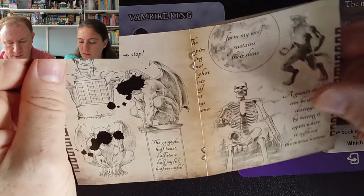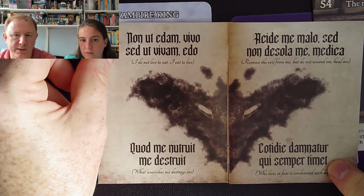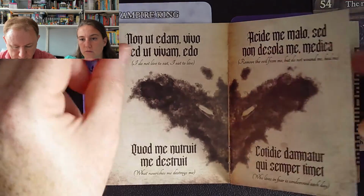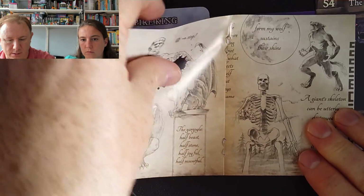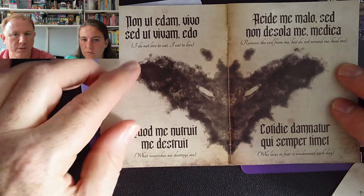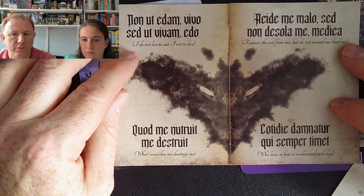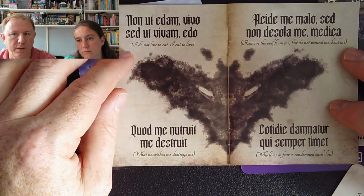The book contains a formula. Is that these? I think it must be this Latin. Do you think so? Yeah. So we need what reflects itself but stays the same. What nourishes me destroys me? No. I do not live to eat, I eat to live? No. Who lives in fears and empty shame? Remove the evil from me but do not wound me, heal me.